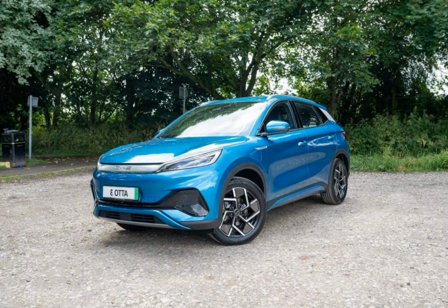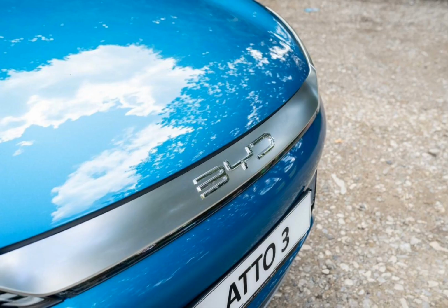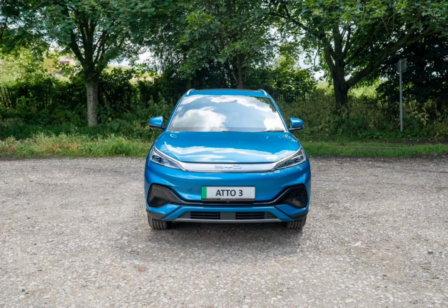Range, charging and tax. Being electric, the Atto 3 is good from a tax point of view. If you're a private driver, it's going to be free to tax up to 2025, and if you're a company car buyer, you're only going to get stung for 2% benefit in kind tax. The range, as we've mentioned above, isn't great.